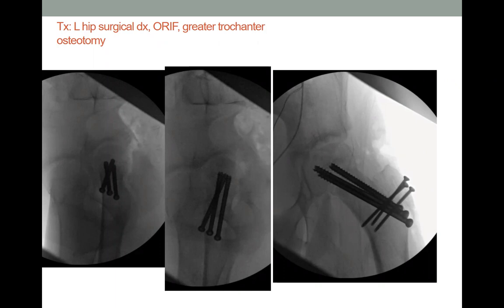However, I do think that if you're going to get AVN, you're probably going to get it on the more superior and posterior aspect there. So the more inferior the screws are in the neck, the less risk to cut out into that area.